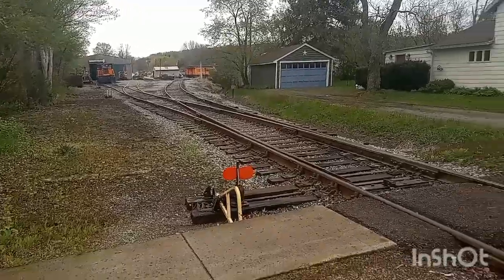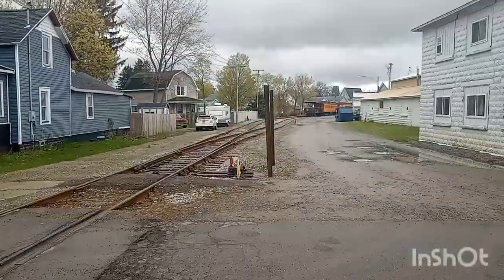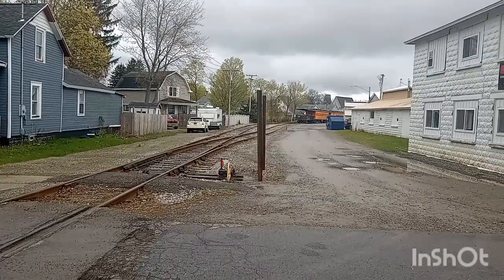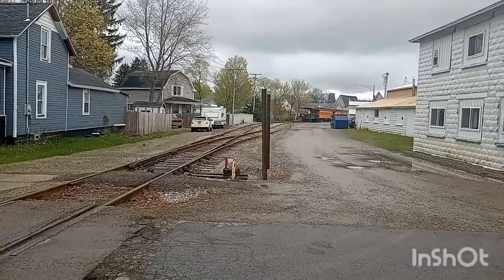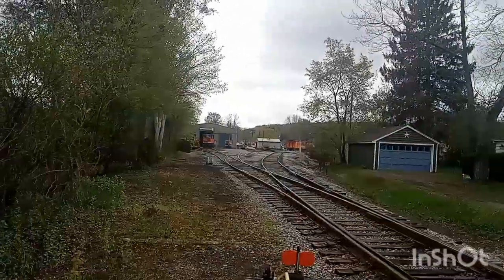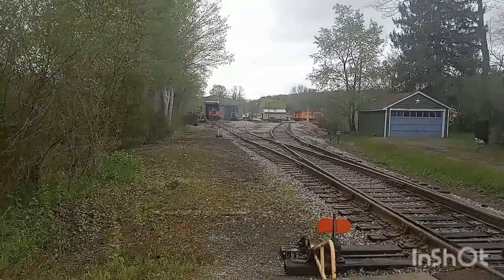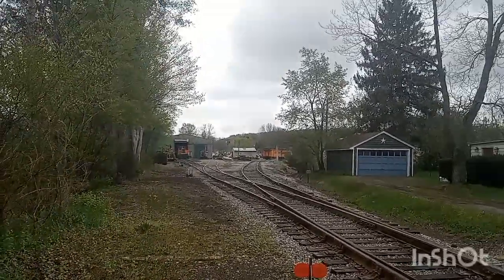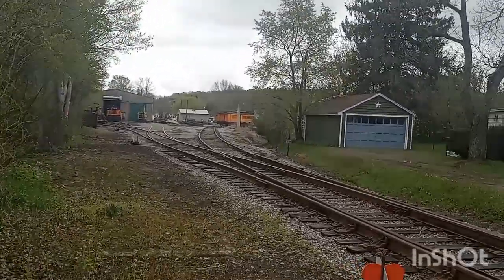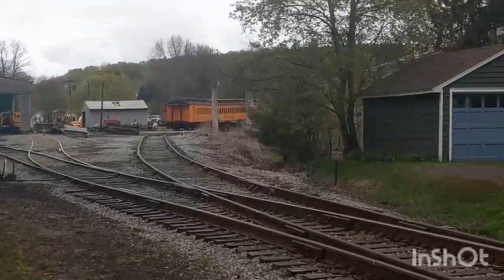Switch stand right here, pedestrian crossing, vehicle crossing. There's the excursion equipment over there. Railroad rail protecting the switch stand there from getting damaged. They have a siding off the Y, or I think, no, it's a switch for the rest of the Y. You got more excursion equipment over there.